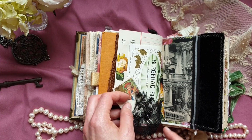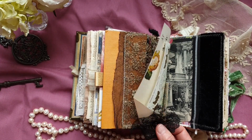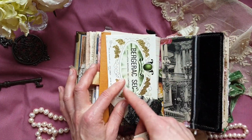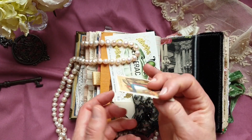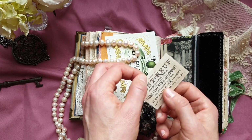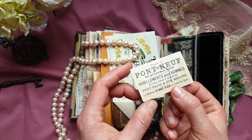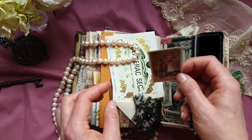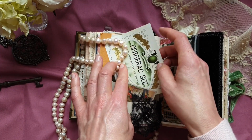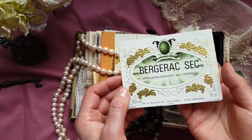Here, sorry, there is another vintage, very delicate French lace, and behind I have put a chromolithographic trade card, a tiny one, with an advertisement of a department store Pont Neuf in Paris. You can see that it's gold background. And there is also a very rich, very beautiful French wine label.